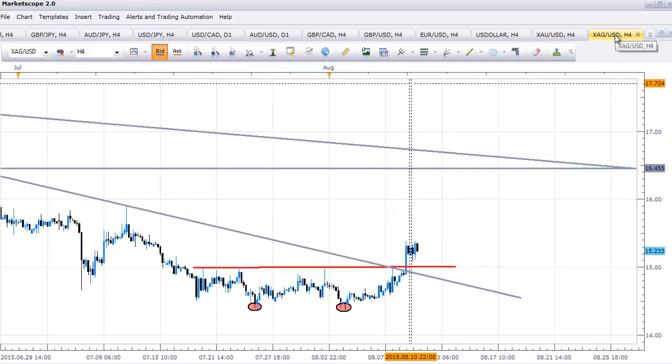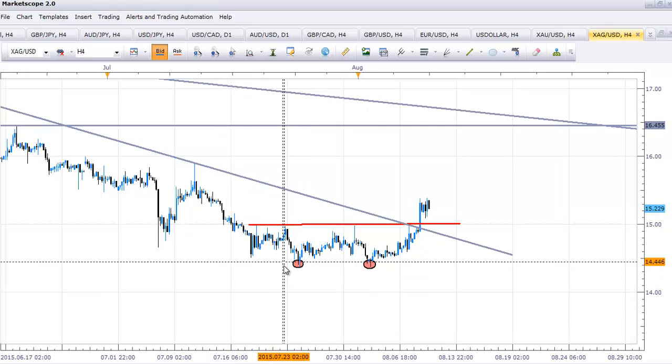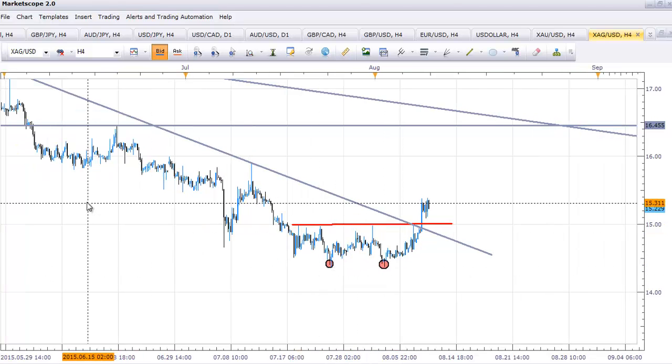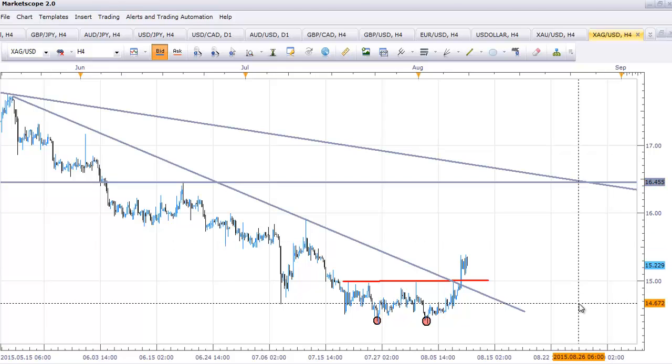An even more interesting setup has appeared on silver. It seems that the price has broken the neckline of a double bottom formation and, at the same time, the medium-term falling trendline resistance, so potentially we could get as high as 1645, where it's facing a longer-term falling trendline resistance.